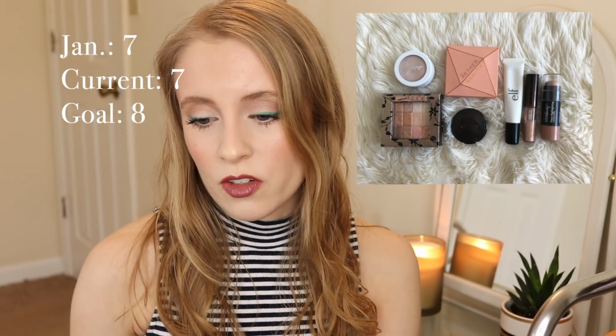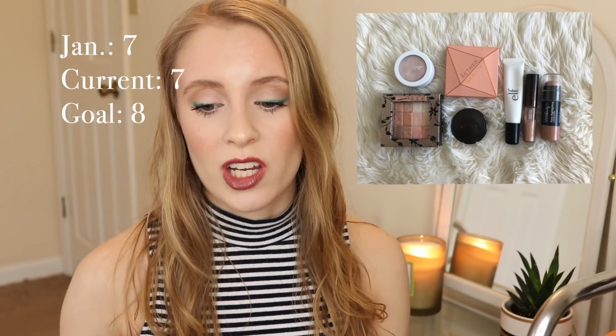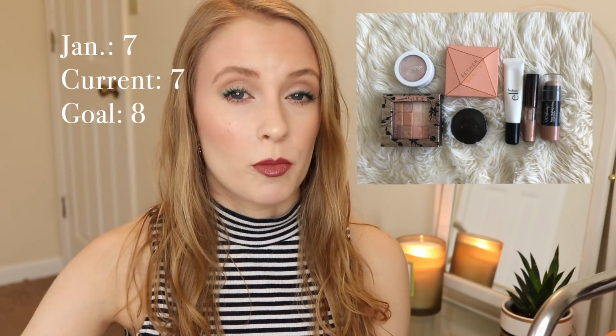My highlighter collection also has not changed at all. I started the year with 7, my goal was 8. I still have 7. I don't see myself finishing any of those anytime soon, so that's probably not going to change very much. I also don't plan on buying any new highlighters either, but if I did, that would be fine, because like I said, my goal is 8.